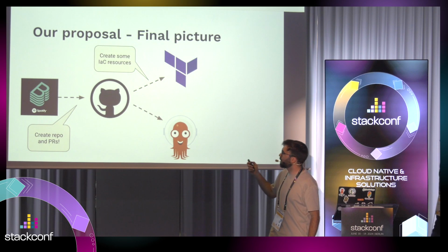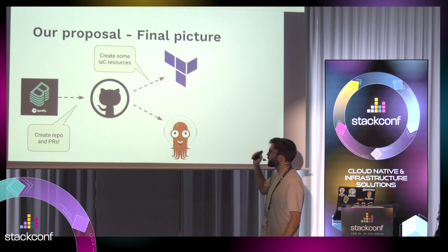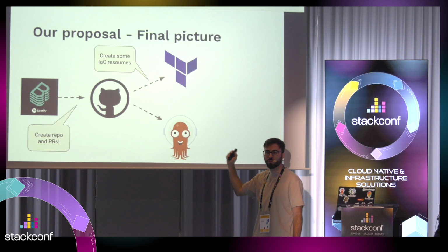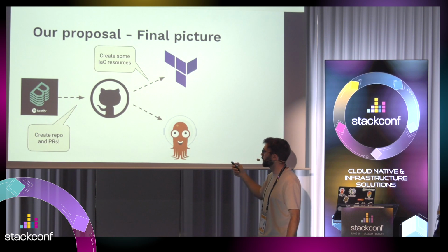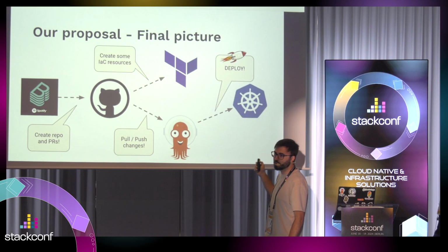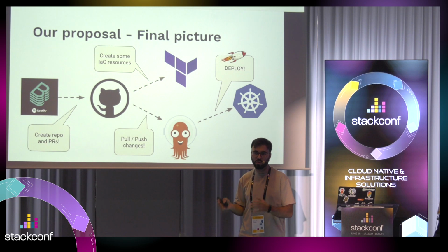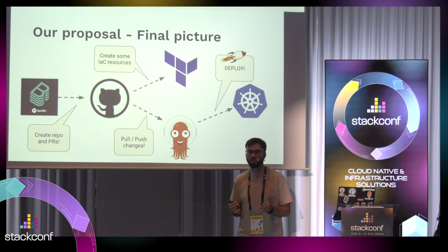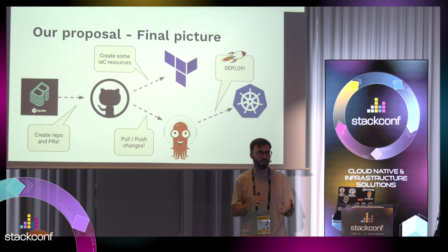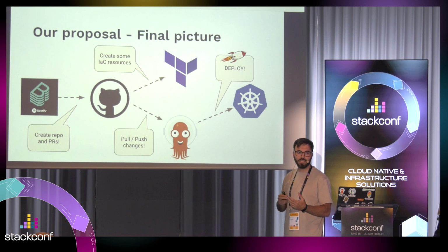And then, after that, ArgoCD was already prepared to synchronize the configuration of Kubernetes that was in the repository, in the monorepo, and sync it to the cluster. So at this point, we have a production-first approach from scratch to production, or to the environment most similar to production, which can be staging or testing or whatever. We can have this approach in just a few minutes.